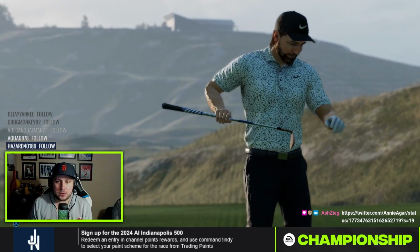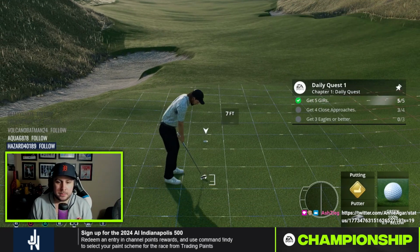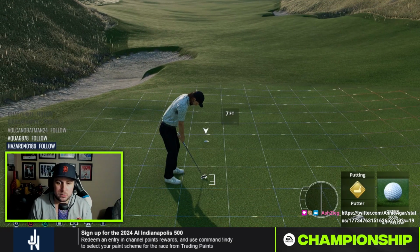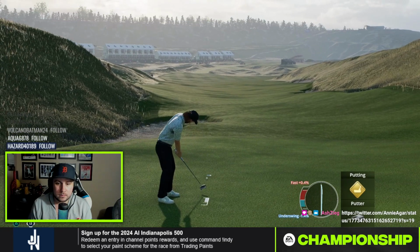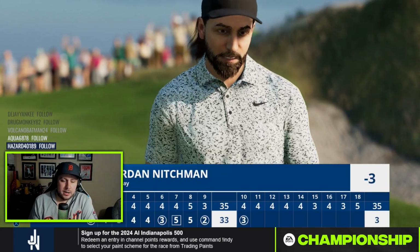Well, maybe that bunker shot will jumpstart our round a little bit. And this putt should be mostly straight. And it is. We dropped to 3 under.